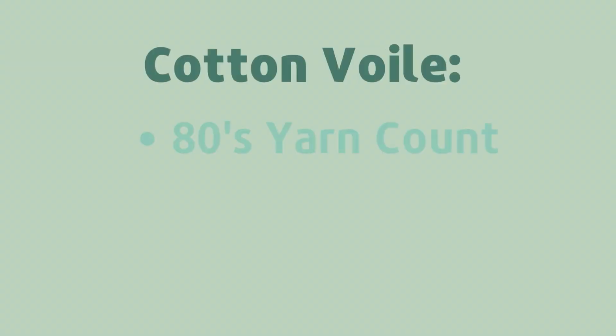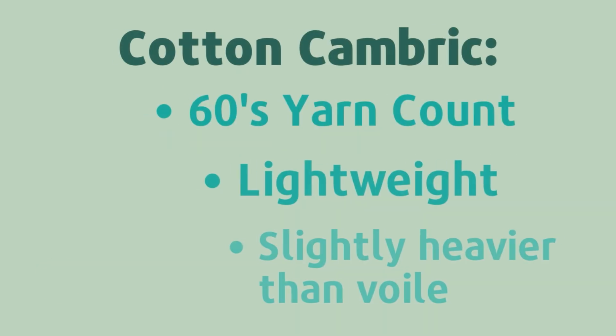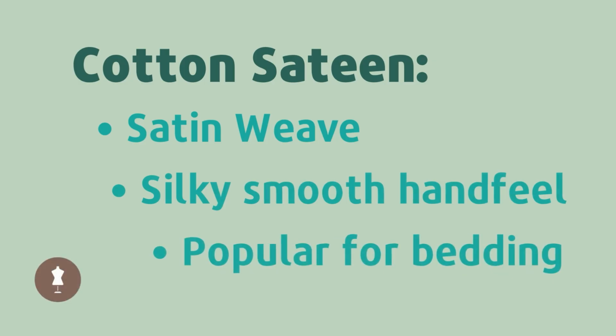Cotton is probably one of Jaipur's most popular fabrics to source for apparel, mainly lightweight, breathable cottons, such as cotton voile, which is a popular 80s count lightweight cotton. Cambric is slightly heavier than voile. It's a 60s thread count and really popular for dresses and other clothing items. Cotton gauze is a super soft, almost sheer cotton that's also popular for apparel. And cotton sateen is a little bit heavier with a different weave, and it's popular for bed sheets and those types of items.